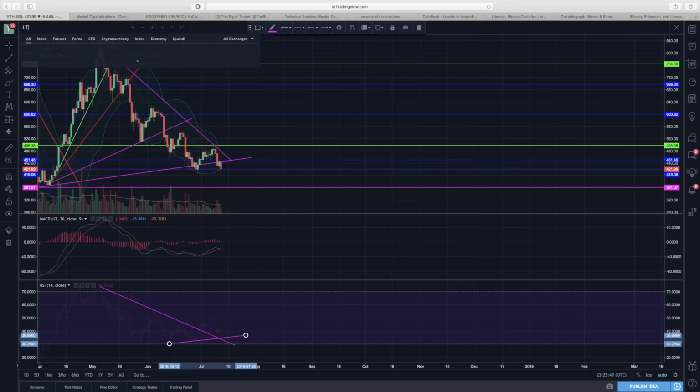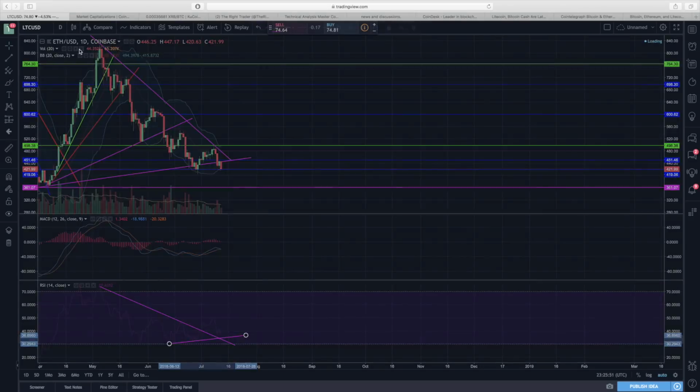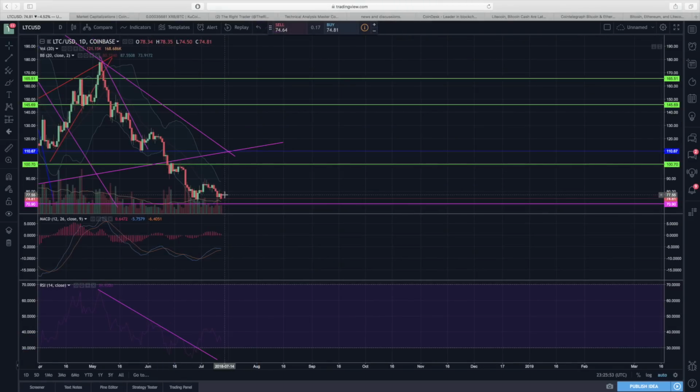Let's go ahead and take a look at Litecoin next, see what's going on. So taking a look at the Coinbase chart, we can see that Litecoin is coming up on its support level here near $74, and then our critical support is down at $70. A move below that would probably push us down to $50, even maybe lower than that. So we could definitely move quite a bit lower if we drop below $70, and that's why we want to remain above that critical support level, as is the case for Bitcoin and Ethereum.